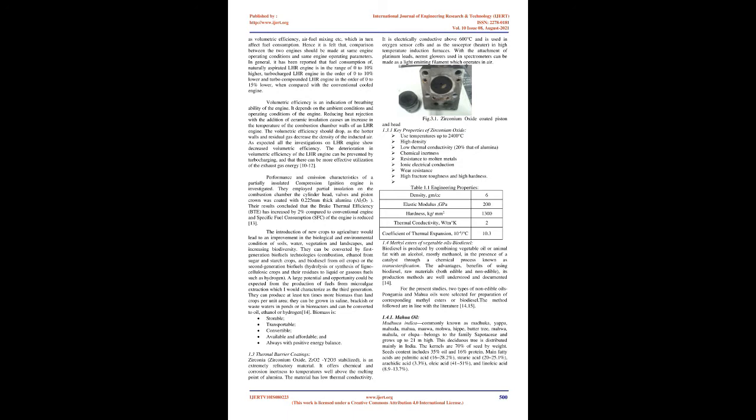8. Thring states that comparison of SFC between baseline and LHR engine should be done carefully, because reducing the heat rejection affects other engine operating parameters such as volumetric efficiency, air-fuel mixing, etc., which in turn affect fuel consumption. Hence it is felt that comparison between the two engines should be made at the same engine operating conditions and the same engine operating parameters. In general, it has been reported that fuel consumption of a naturally aspirated LHR engine is in the range of 0 to 10% higher, a turbocharged LHR engine in the order of 0 to 10% lower, and a turbo-compounded LHR engine in the order of 0 to 15% lower, when compared with the conventional cooled engine.